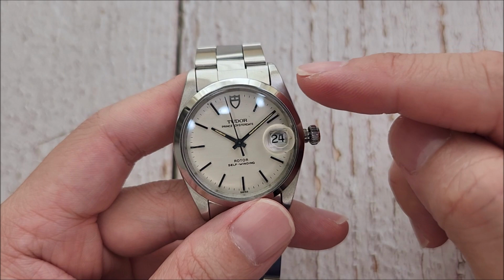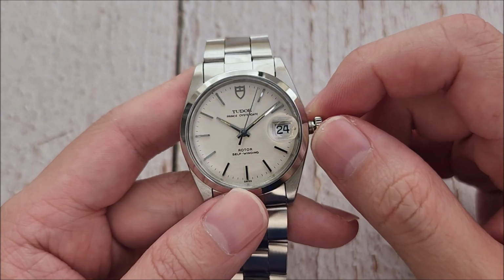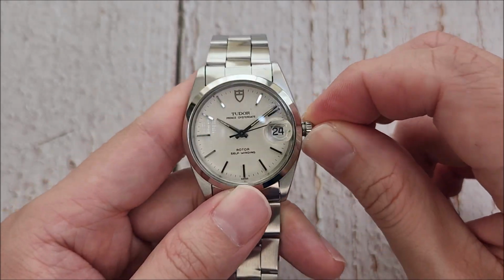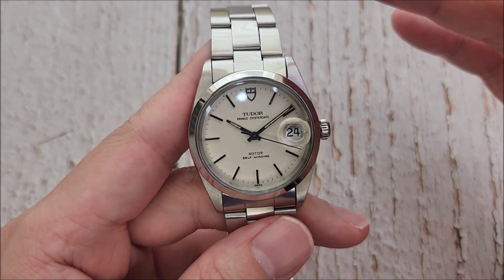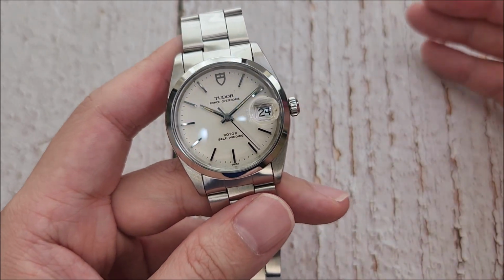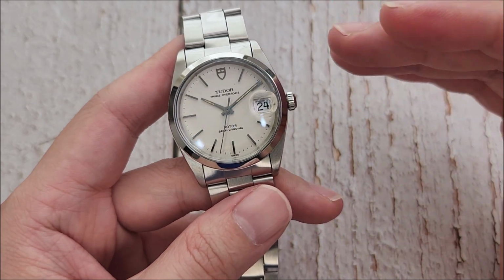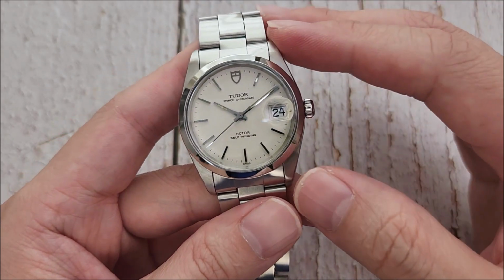If I'm not mistaken, it's an ETA 2824-2. I may be wrong, but if I recall correctly, it's this movement. So it's kind of a cheap movement, and that's the whole point of Tudor back in the olden days. Basically, they shared the same case as Rolex, and then they rebranded it as Tudor, and they used a more affordable movement, and they managed to lower down the price. So basically, you're getting, in a way, a Rolex, but with a more affordable movement. That's the whole point about Tudor.